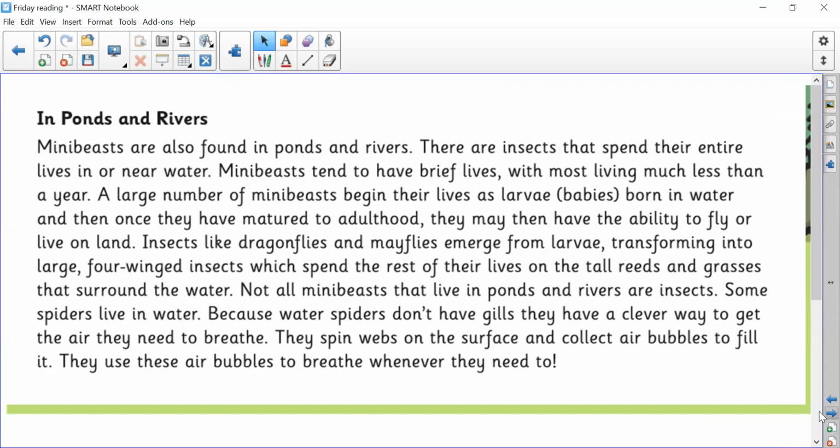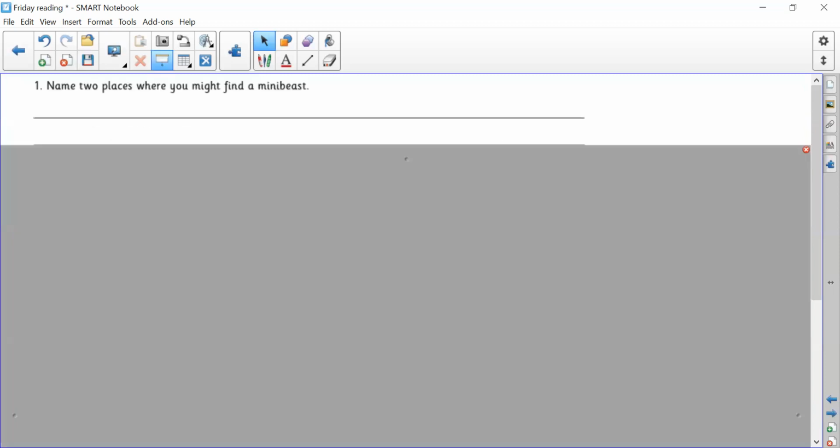Not all minibeasts that live in ponds and rivers are insects. Some spiders live in water. Oh, I didn't know that. I've learned something, everybody. Because water spiders don't have gills, they have a clever way to get the air they need to breathe. They spin webs on the surface and collect air bubbles to fill it. They use these air bubbles to breathe whenever they need to. Well, that's interesting, isn't it?